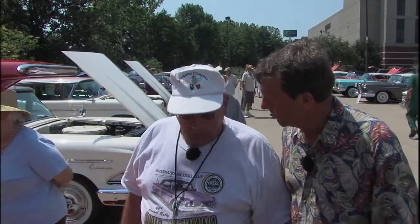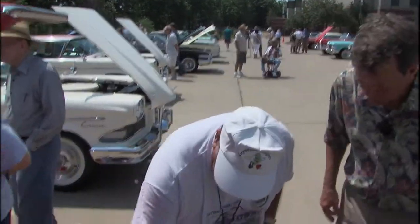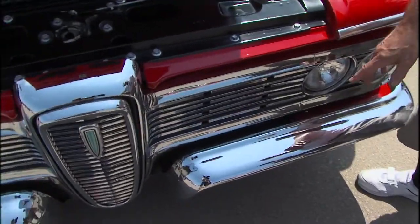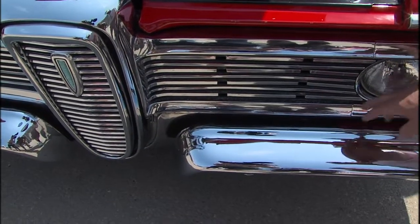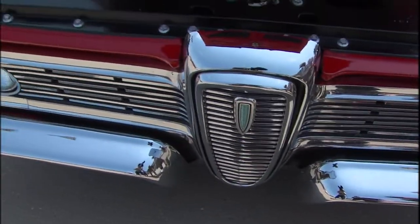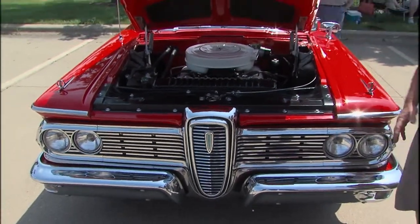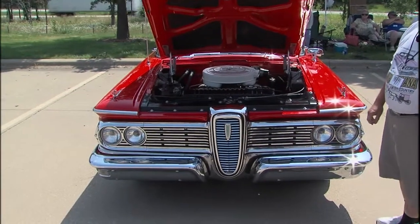Is everything on this car just like original? Pretty well. I try to keep everything original. Even this little section here that you see that is black, that was the original color combination. All the grills from there in were supposed to be black, that grill piece. And you'll see other 59 Edsels that are painted the same color as the body, which is not correct.